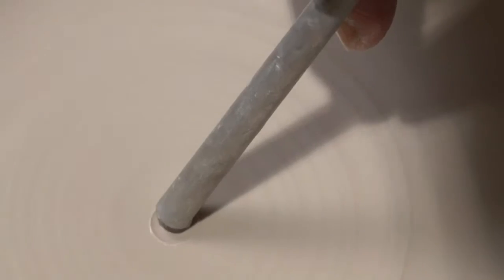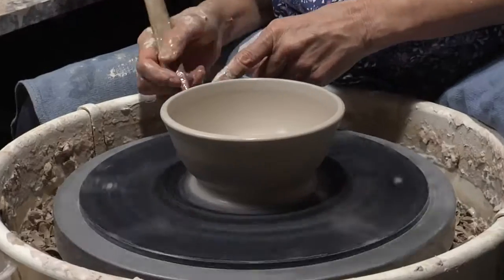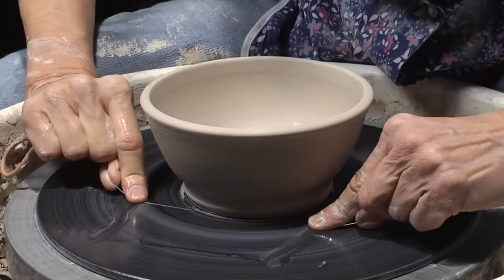And I saw her here a few months ago, and she said, "I absolutely adore that platter. I use it all the time." I've never had somebody come back and say, "Ooh, take this back. I don't want this." You know what I mean? I get good feedback from people.